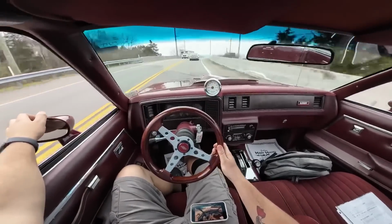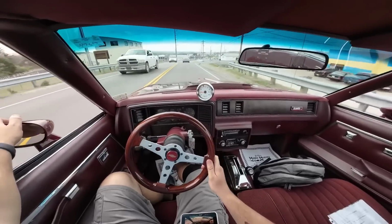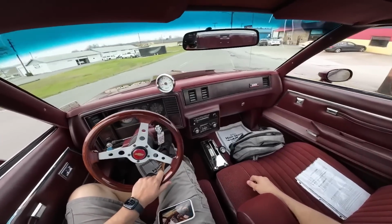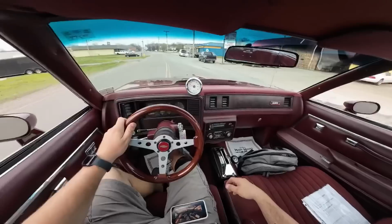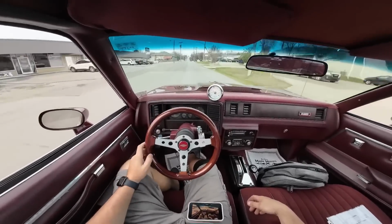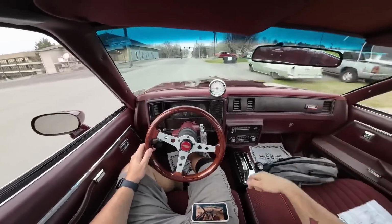This road here's got a decent little bump in it. We'll hit it. Listen for shakes and rattles. Point it out right here. Nice and smooth going over.